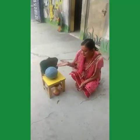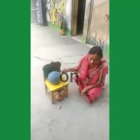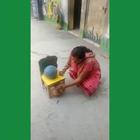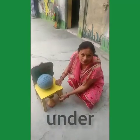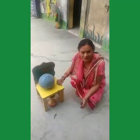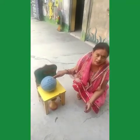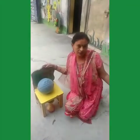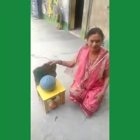Where is the ball? See, the ball is on the chair. Yes. And this flower pot is under the chair. Under. The flower pot is under the chair. And the ball is on the chair. And where are you sitting? I am near the chair. Okay, you are near the chair. Very nice. Take the ball, let's play.